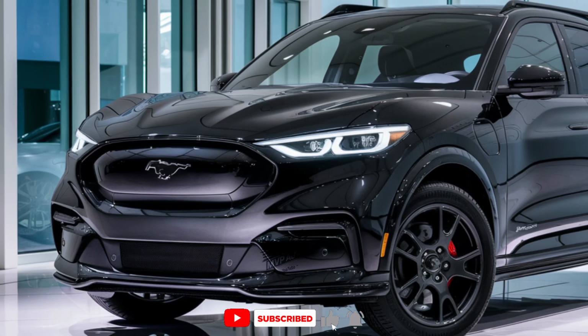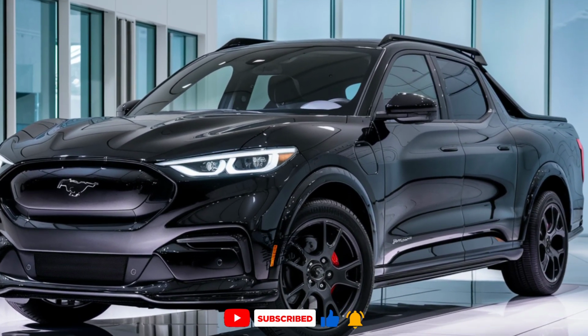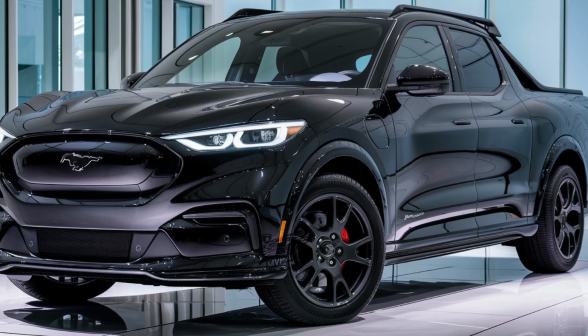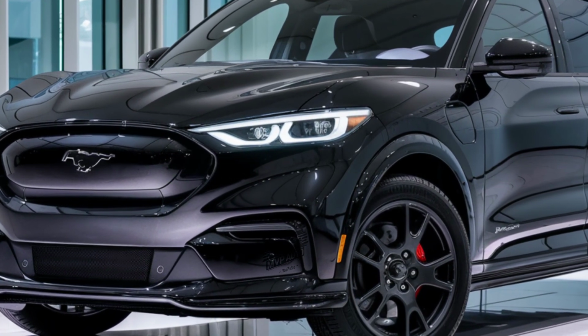Today, we're diving into a masterpiece of engineering, the new 2025 Ford Mustang GTD. This isn't just another Mustang. This is a street-legal race car that pushes boundaries and redefines performance. Buckle up, because this is going to be an exhilarating ride.